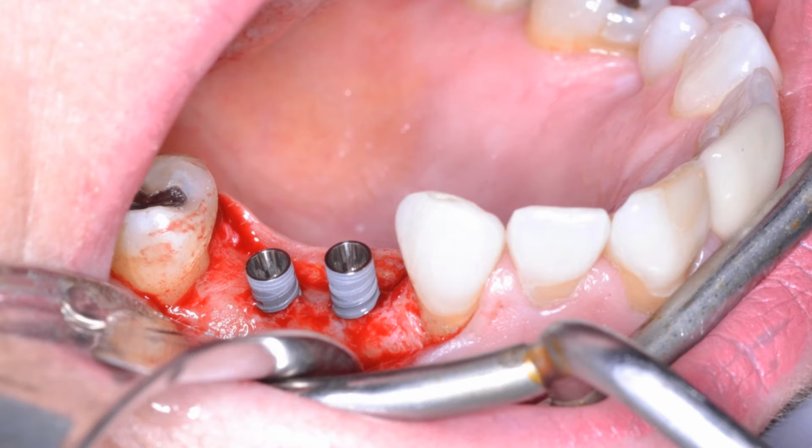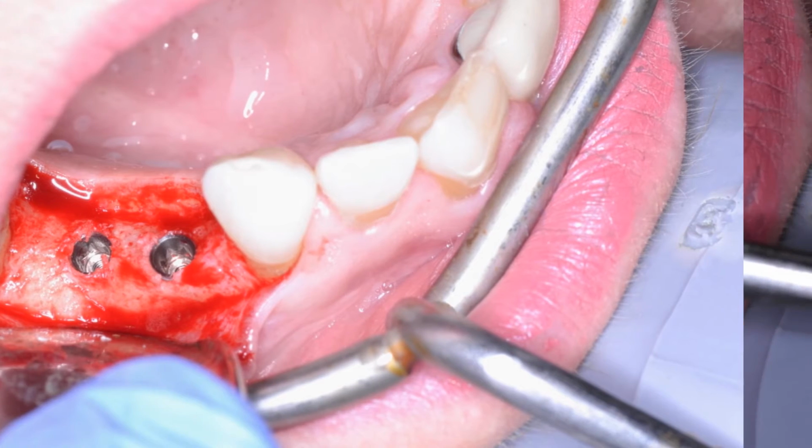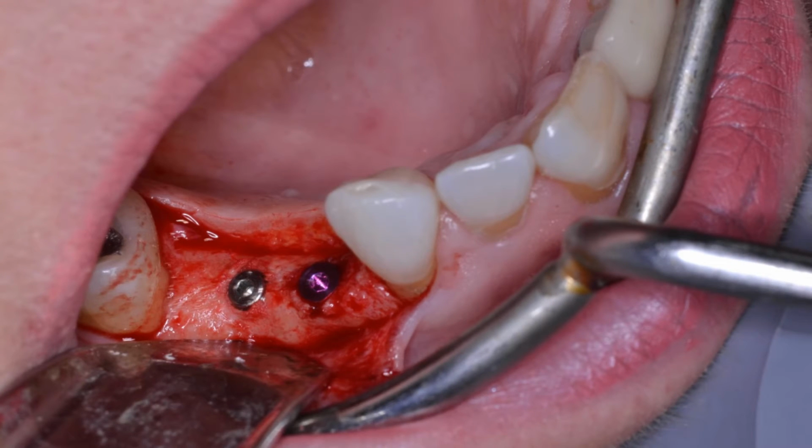Place these down to the bone level where we want them at the 80 Newton centimeter torque, which is recommended by the manufacturer to place these implants at. And you can see now we've got the cover screws on.